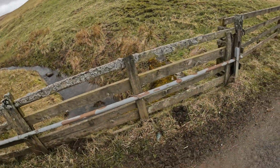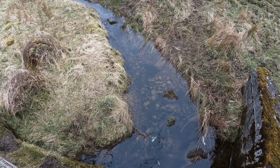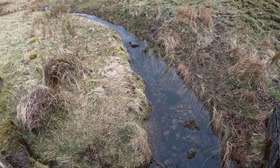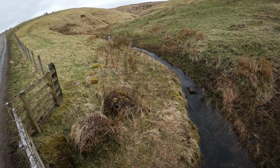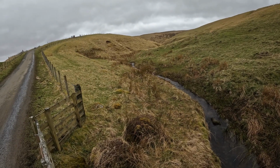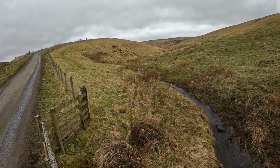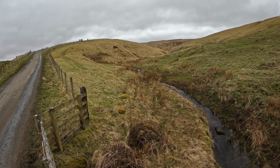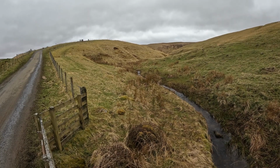There's another smoke grenade. So this is the River Coquet as well, albeit in its... No, it's not. I'm lying. Oh, there's a little rabbit there. But it's not unusual to see salmon in these streams, like six, seven, eight pound salmon, and you can follow them. Obviously the water's as clear as crystal. Just follow them along.